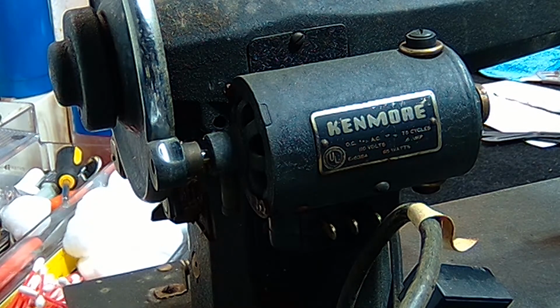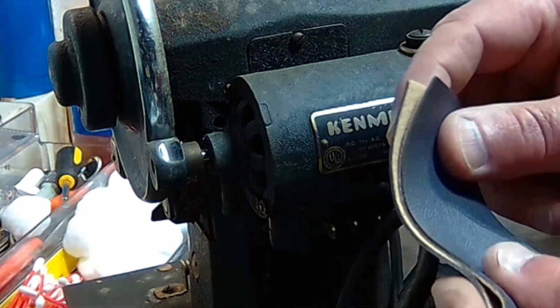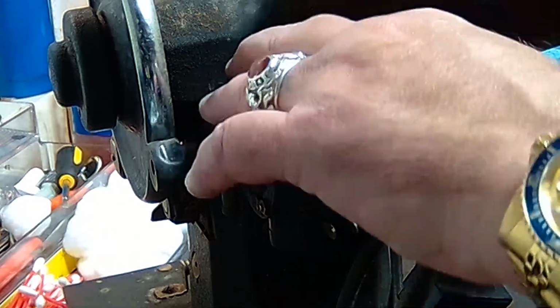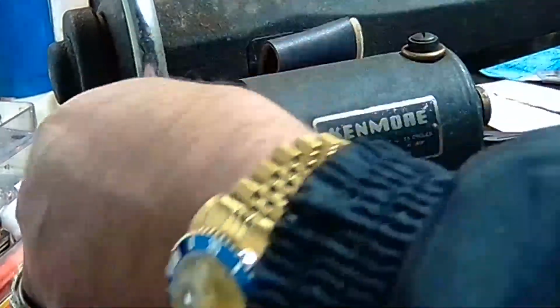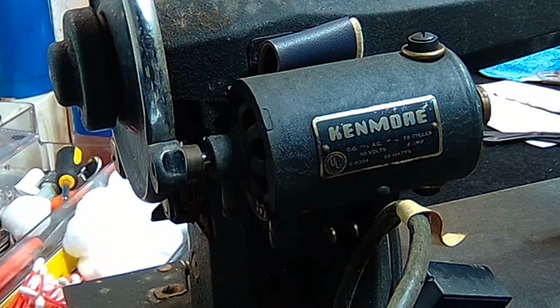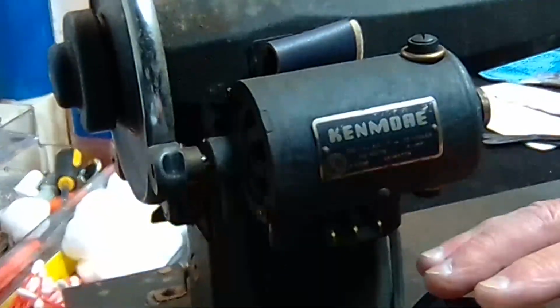Let's see here. How about a little piece of veg tan leather? I'll take a little piece of veg tan leather and see if I can stick it in between there. Push it away from, yeah, it's free of the balance wheel now. And I'll grab my bypasser, see if we can do a quick bypass on this.